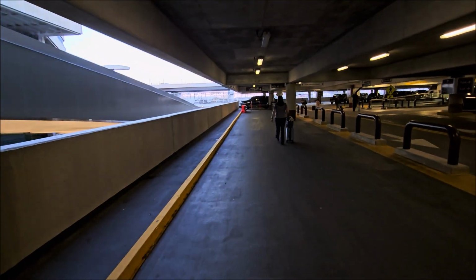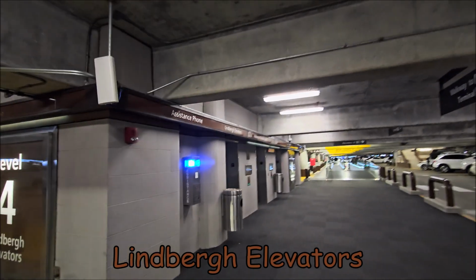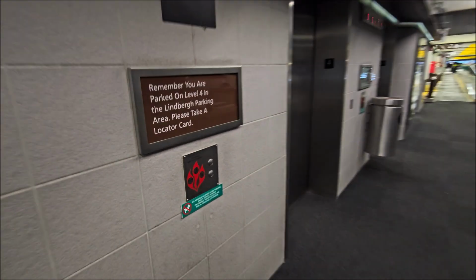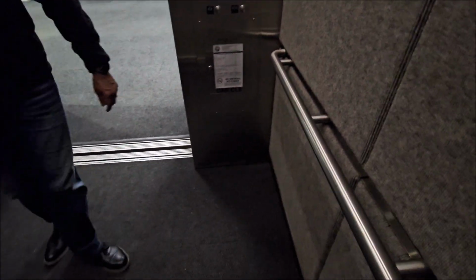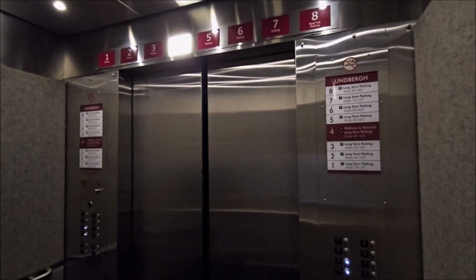On to the proper long-term garage elevators. We're gonna start here at the Lindbergh Elevators. There's 4 in each bank. These also used to be Westinghouse, but they were installed a little later. Alright, thank you. Okay, I'm in the elevator now.